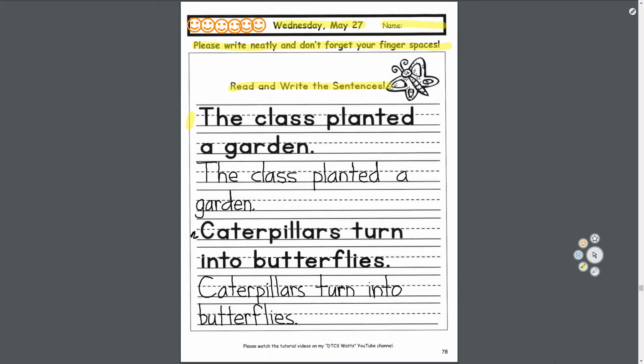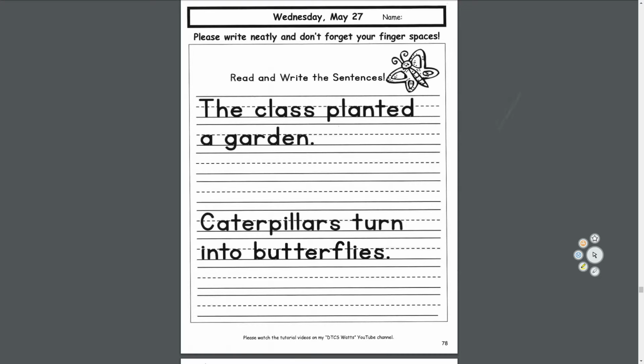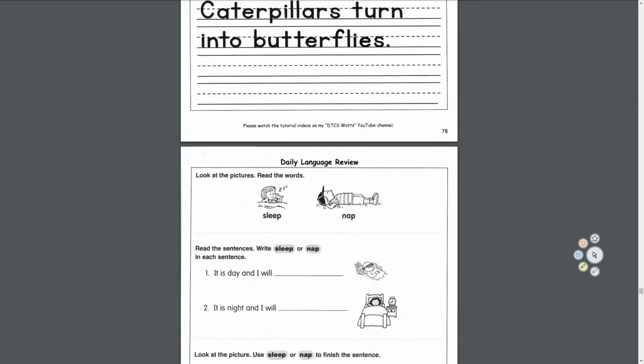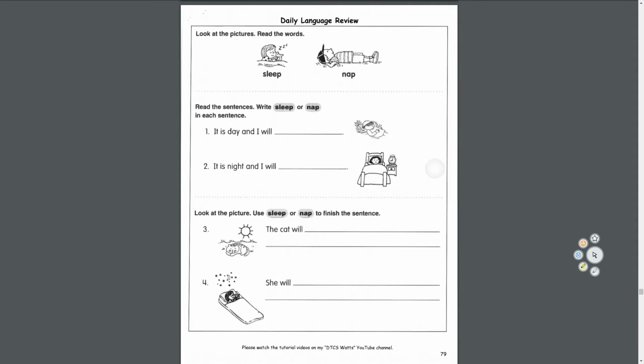Caterpillars turn into butterflies. Have you ever seen that before, where they crawl up onto a wall or a tree and they make that web? And I guess it's a cocoon, and they stay in there for a while, and then they pop out, and they're a butterfly. A metamorphosis. Maybe we'll study in science next year a little bit.